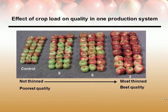one of many examples. This is Honeycrisp under one production system. And we have here on the left, they're all 24 apples, okay? On the left, no thinning. Next one is 9 fruit per centimeter squared of trunk cross-sectional area, okay? Then 6 and then 3. So the 3 is very low crop load. And you can sample those. If I gave you some of the apples across in those 4 groups, you'd come up with totally different results.